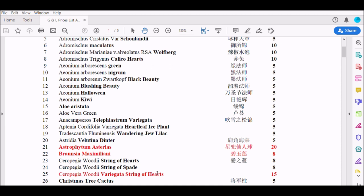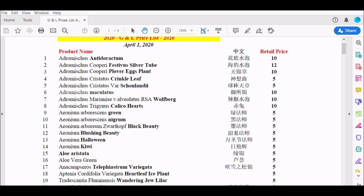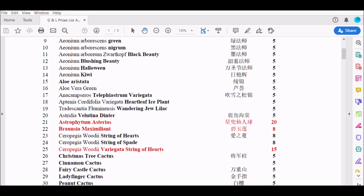You can see they also have some wandering dew and they have heart leaf ice plant. I've had that in the past. It's really pretty. And let me see what else they have. They have some interesting adromeniscus. I got some of the adromeniscus from them last year and I do have a few of them. I don't know which ones I have, mind you. But if you like that plant, that's definitely worth a purchase or at least a look. So let's see what we have here.